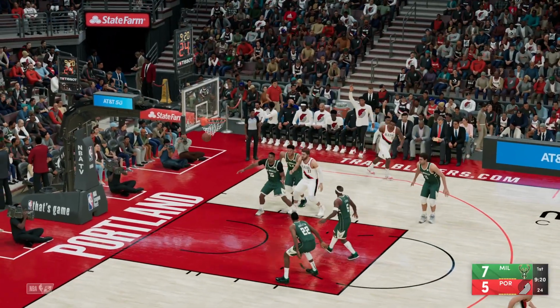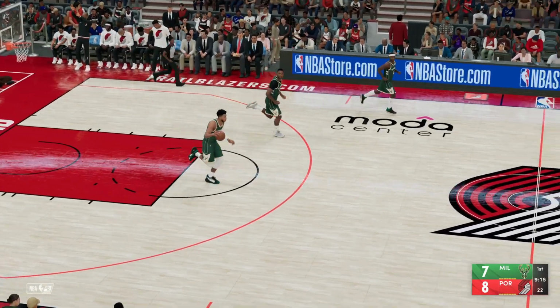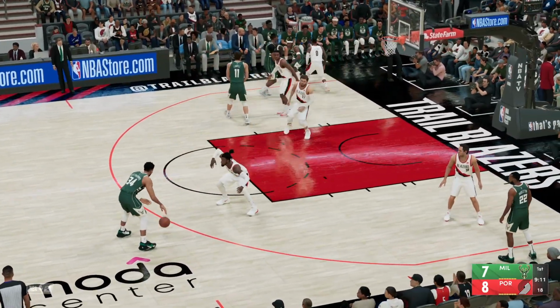Lillard with no one around. Hits it from 3-point range. Lillard's got 6. And that's exactly what he's looking for, draining the triple.